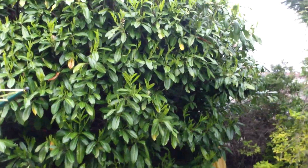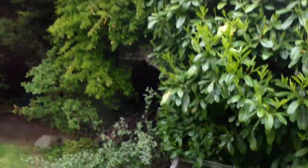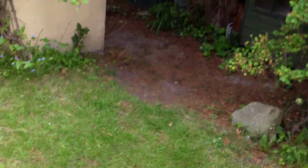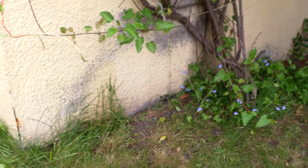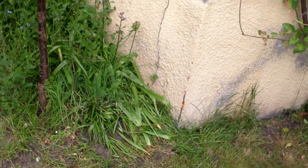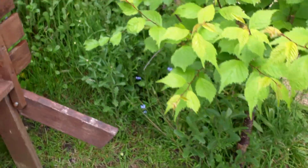Looking around here, I've got a laurel growing up here. I let that get quite dense. There's a big conifer up there. Around the edges again, around here. Let your edges grow out a bit. You don't have to keep trimming everything. It doesn't have to be like a snooker table. You know, we all sort of keep things a bit clinical nowadays, and it's no good for wildlife.